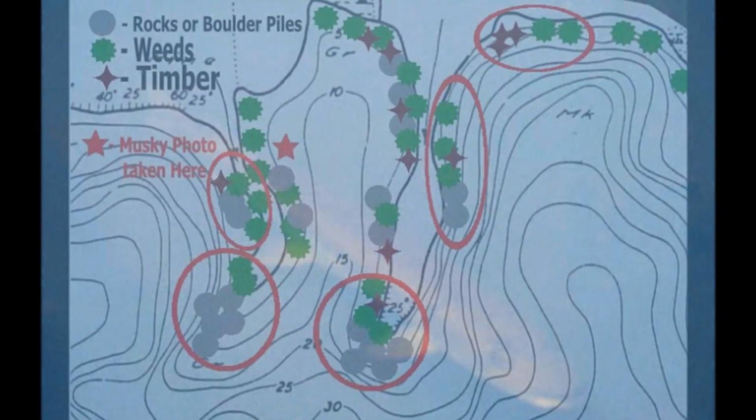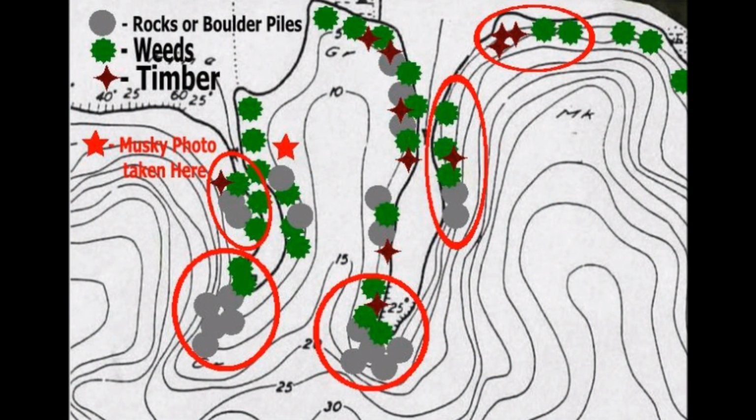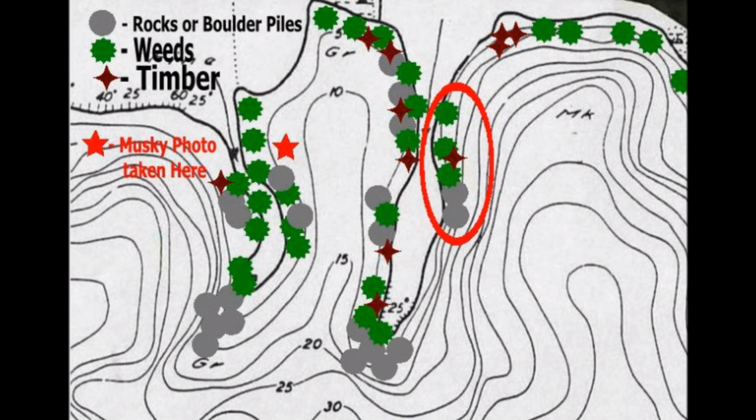Now, with this current active muskie intel, I started taking a closer look at ambush areas that could hold muskies just outside of this spawning bay. And I did discover a specific area on a northeast shoreline that had weed cover and was holding a large group of baitfish minnows, which in turn would attract larger feeding fish, and then would attract the predators, the muskies.